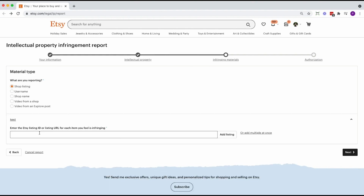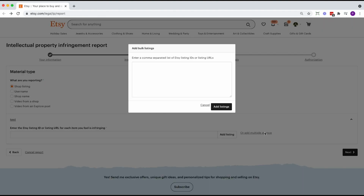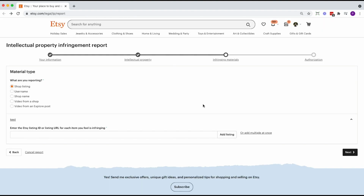Is it a shop listing? And then you'll just copy and paste the URL to the listing here. You can also add multiple at once if someone is just copying everything and making multiple listings of your products. If you have a trademark and someone is using that as a username, this would be where you enter the username or the URL for the username.